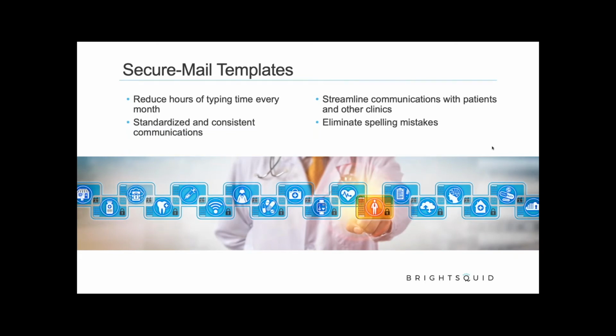So, talking about Secure Mail templates, and Mark, feel free to chime in because you talk to clinics every day who are using these. A lot of communication in healthcare is standardized, right? We say the same things over and over again. We use a lot of similar documentation, and we can reduce hours of typing every month. I have talked to clinics who are literally saving a day of staff time every month that they can use for better things just by not retyping messages over and over again. Clinics sending just a couple hundred messages a month, which is fairly standard, are saving 2 to 3 minutes per message, and that adds up pretty quick.